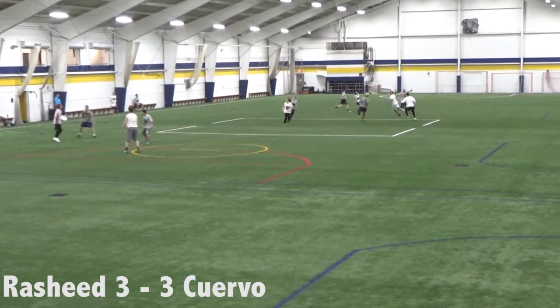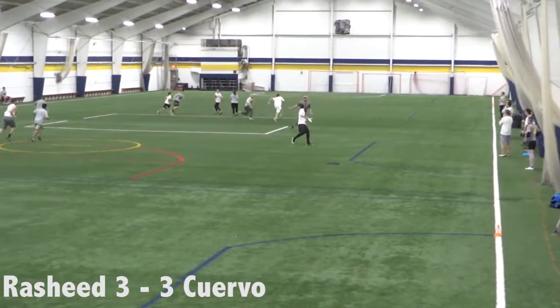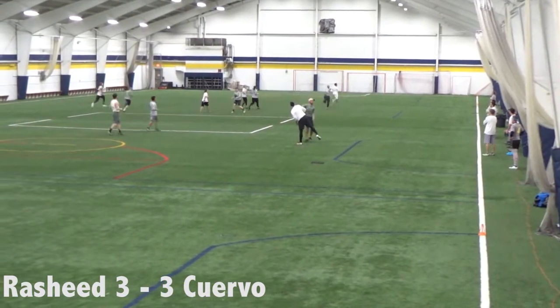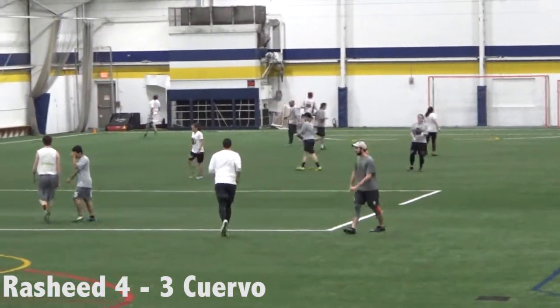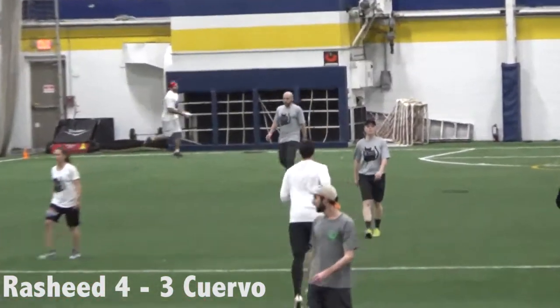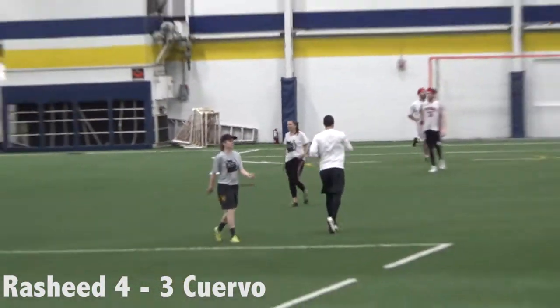Brad looking for it. You know, Amir wants the disc, man. You gotta stop. He's trying to work this point, but I think he's better left using those downfield guys. Wow, that is some vision. That's a nice throw. 4-3 White? Yep, another hold. 4-3.